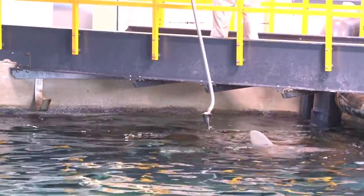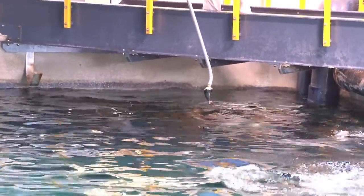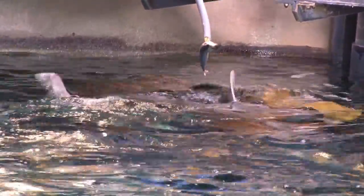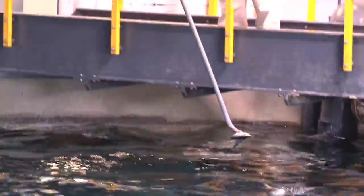So here's a typical shark feeding pole that we use. What we do is basically attach the frozen fish to the end of this, and then lower it down just below the surface of the tank, right before the shark swims by. And that's what we call pole feeding or target feeding sharks.